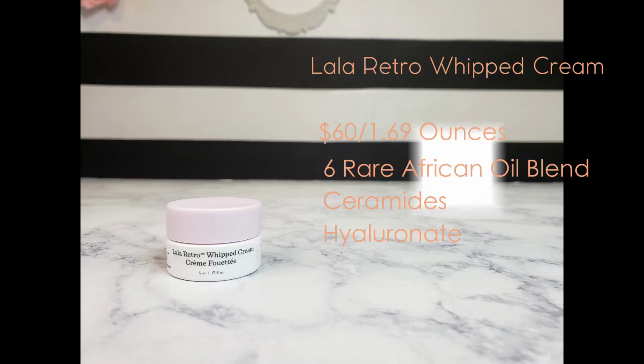I started using the Belief brand cleansing oil, which I like a little bit better because it is liquid and it comes in a pump. So I don't know, I might buy this, but it does work.